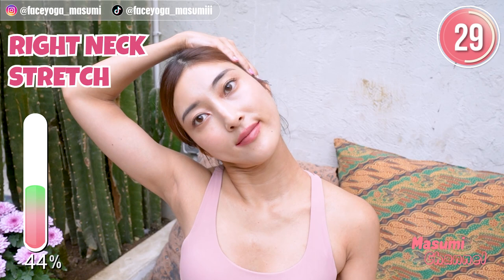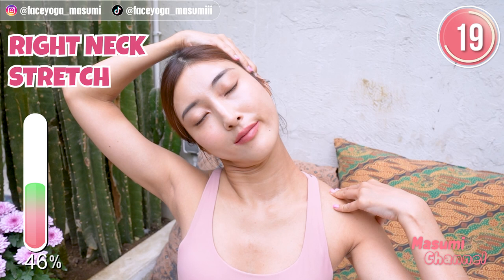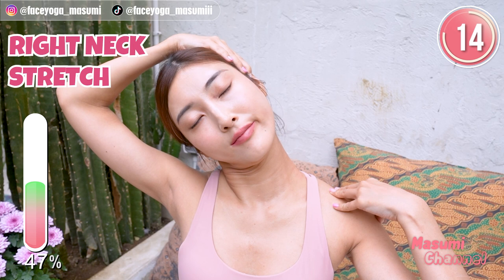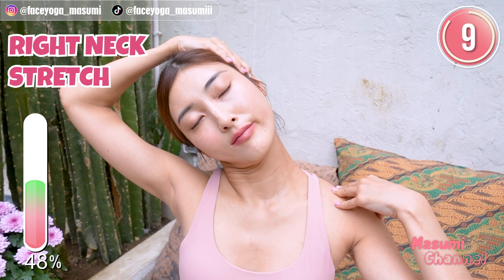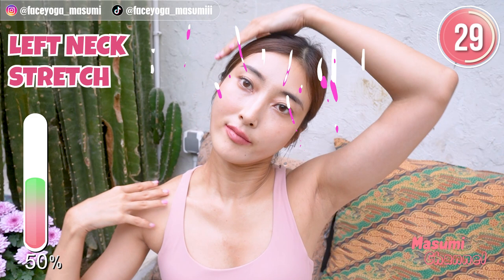Let's focus on neck stretch. Tilt your head to the left and stretch the right side. Relax your shoulder and the face and take a breath through your nose. Inhale, exhale. Slowly come back from the pose and tilt your head to the right.